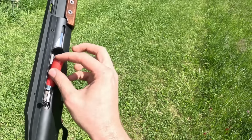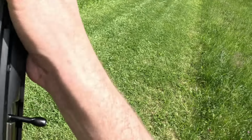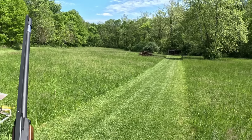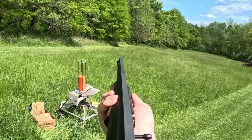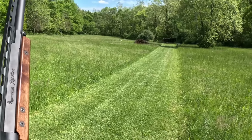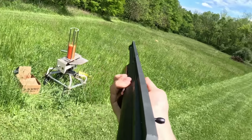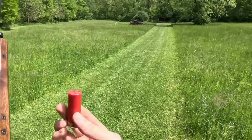All right, as a fun test here, we'll do one of these light rounds, and then we'll follow it up with one of the heavy rounds, maybe from the first person perspective to show you guys that even with heavies, this thing really doesn't move you much at all. Go ahead and see what we can hit here. I thought I had this thing figured out. We'll go ahead and try one more light load just for fun. There it is. Now we'll switch to a heavy load.